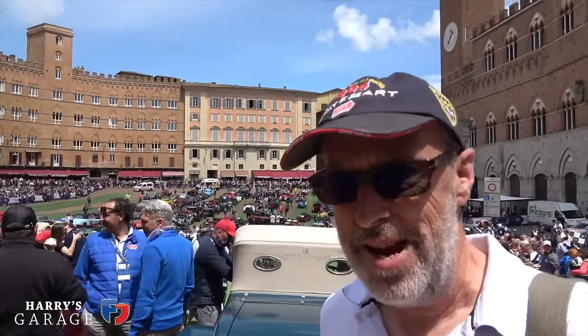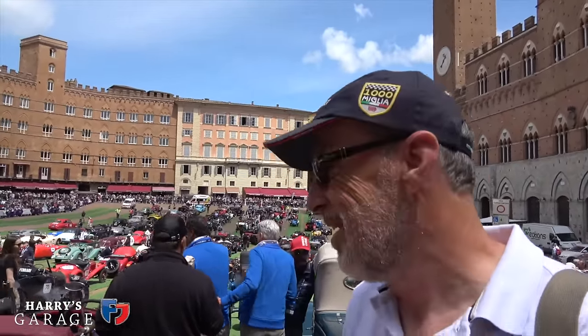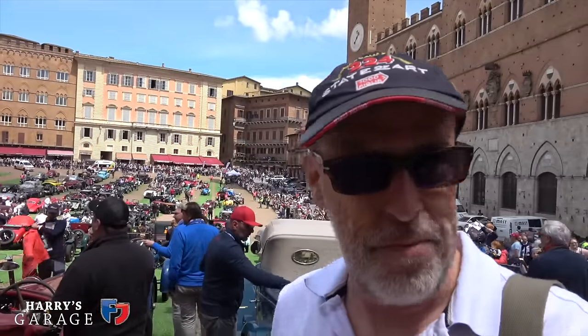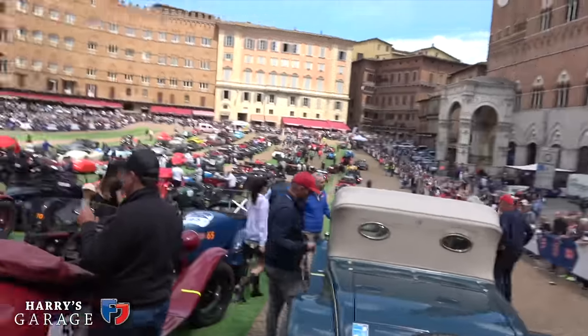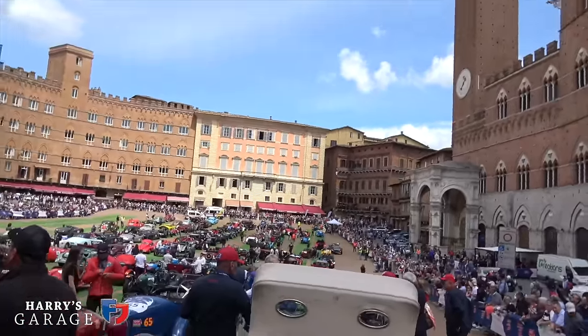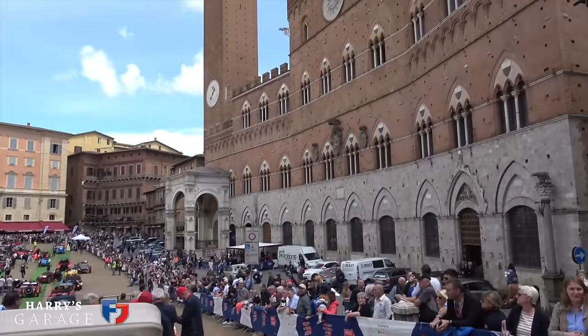If you want to see a bit more action and have lunch, come into the centre of Siena, and all the cars are parked up, and you can try and get something to drink, a beer or something here. Okay, all free to view. Not a bad setting, you have to say.